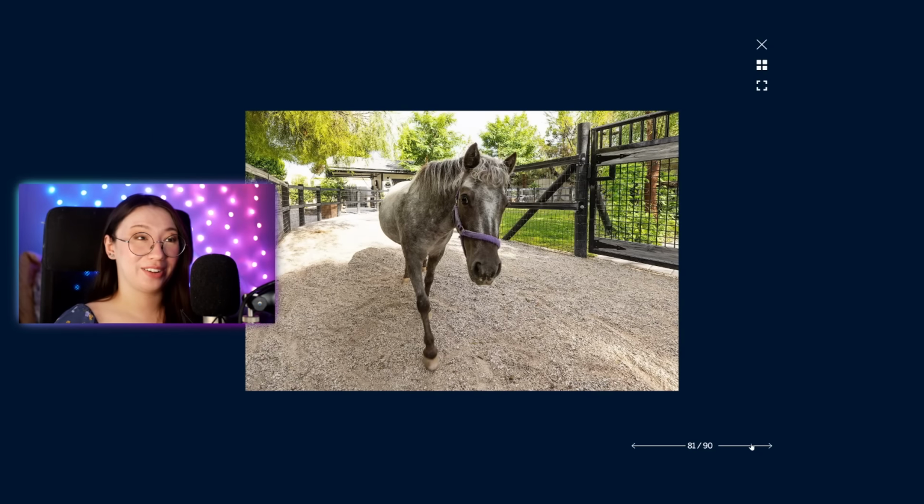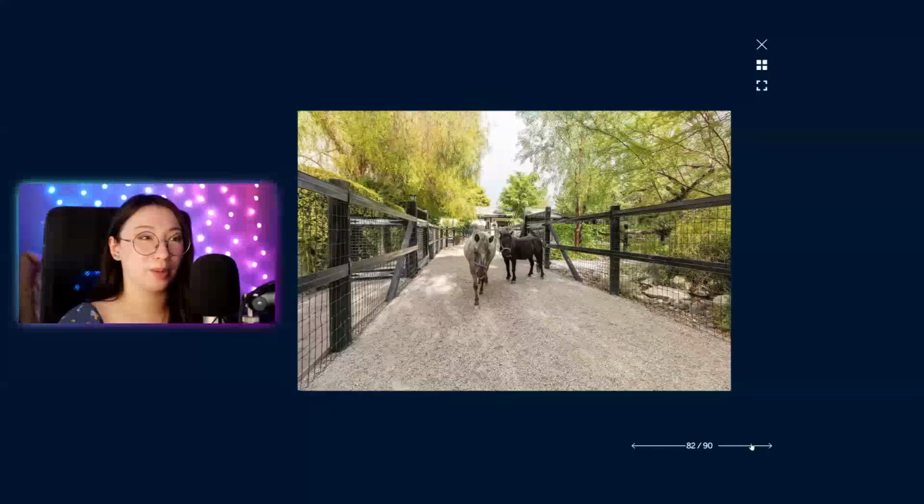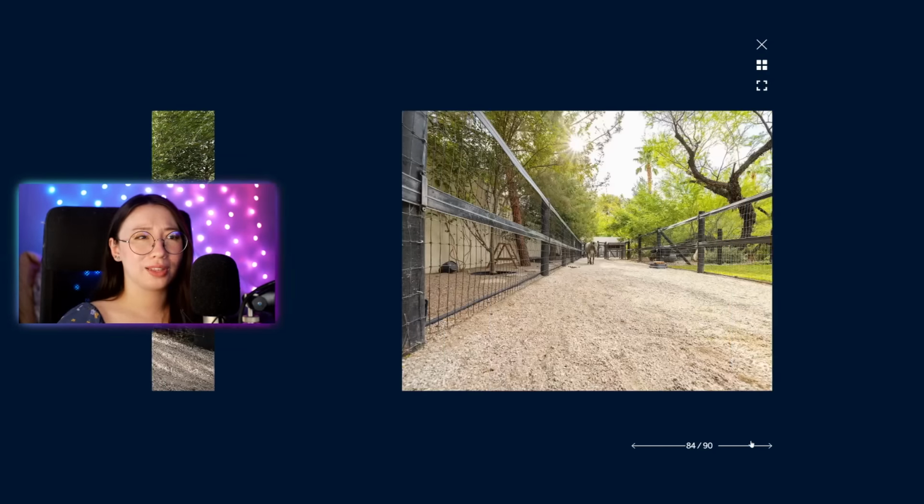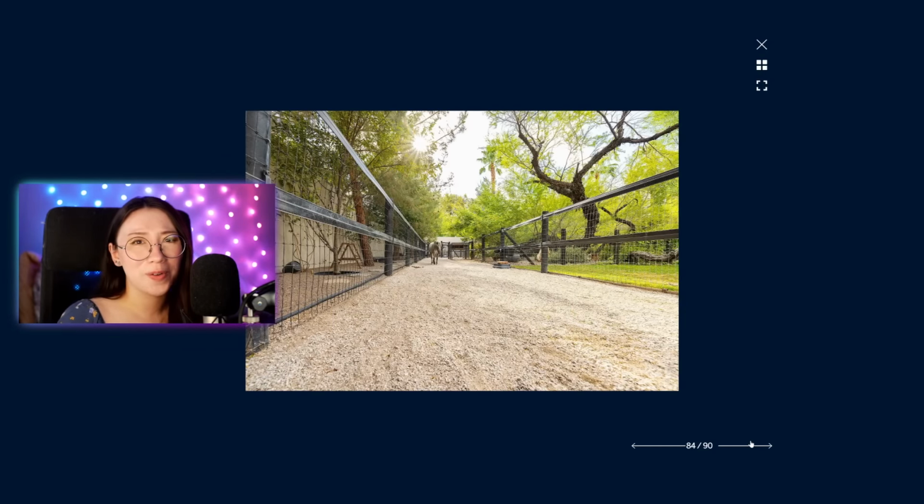Okay, how many pictures of the horses are you going to include? Because they don't come with the property. It reminds me of real estate listings when they include a close-up of someone's decor on a table and you're like, why are you including this in the listing? Is the furniture coming with the house? No? Why are you showing me this? It's so silly.